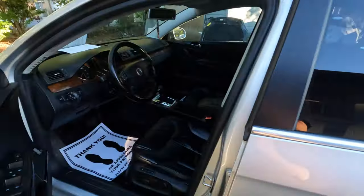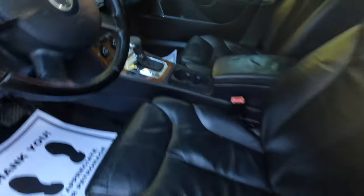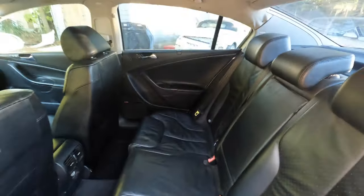All we need now is a detail. Detailer just left. Look on the inside, looks nice and clean. Everything's shiny. Looks great.